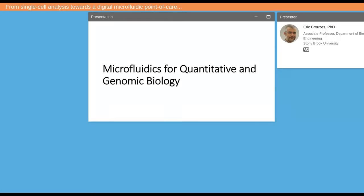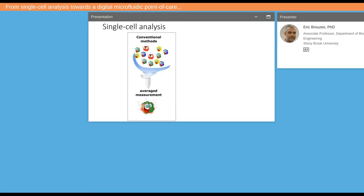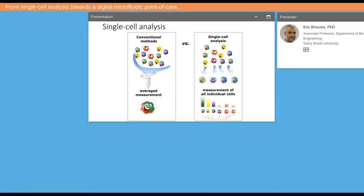My lab is called Microfluidics for Quantitative and Genomic Biology. What we have been developing in the past few years is a way to manipulate single particles or single cells in a very passive way. The impetus is to develop new systems to analyze single cells, one cell at a time. In conventional methods, when you measure a parameter across a whole cell population, what you obtain is the average measurement. While if you can measure the same parameter cell by cell across that population, what you get is the distribution of this parameter across the cell population.